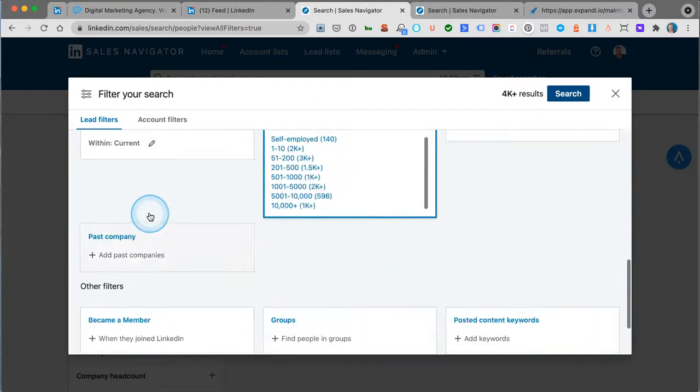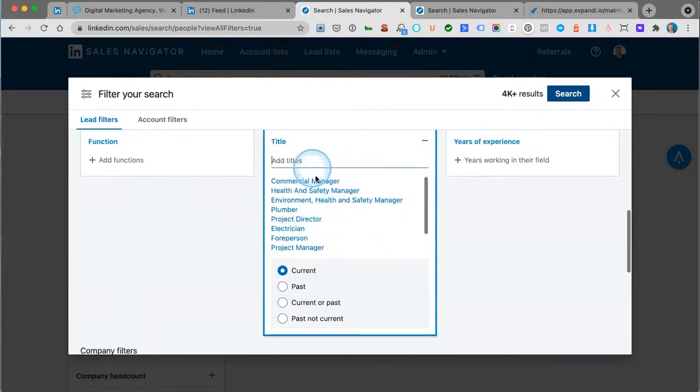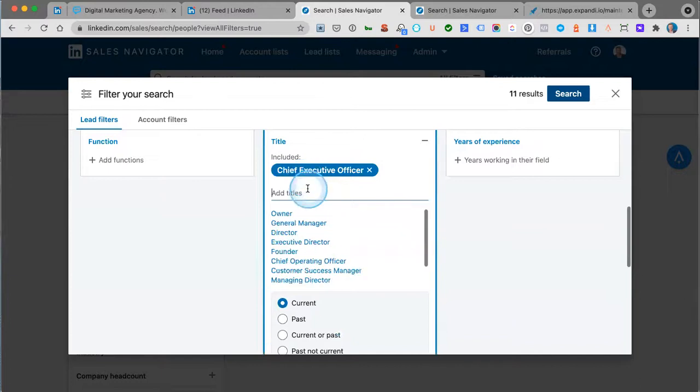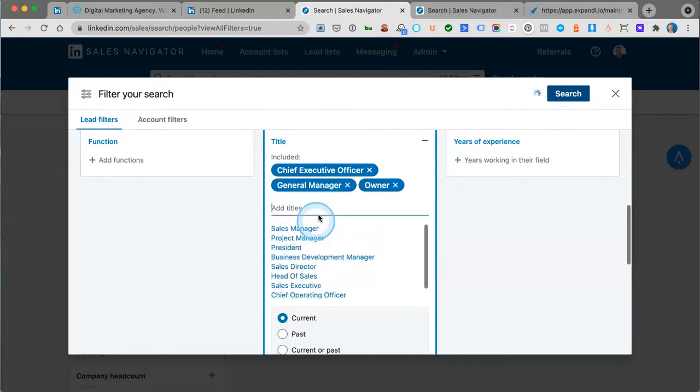And another one that's really going to cut down the list for me is the title of the person I'm going to be approaching. So for the sake of this exercise, I'm going to look at, say, the chief executive officer or an owner. We'll say a general manager of a business. Now, I'd probably add a lot more into this, but just for this example, I'll leave it at that. But you can see I've already narrowed down that list of building and construction companies to 327 contacts now.